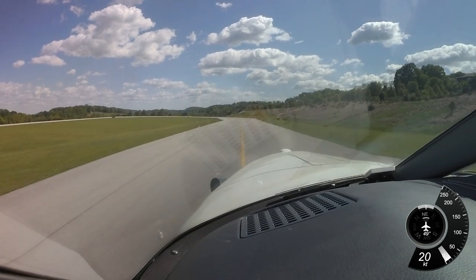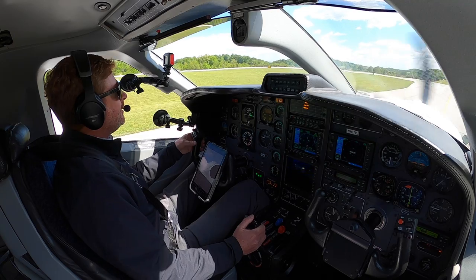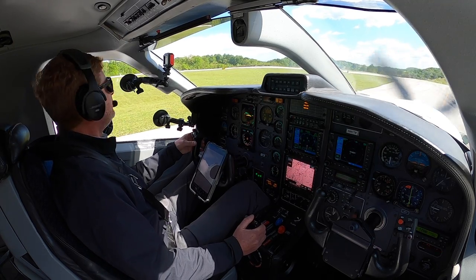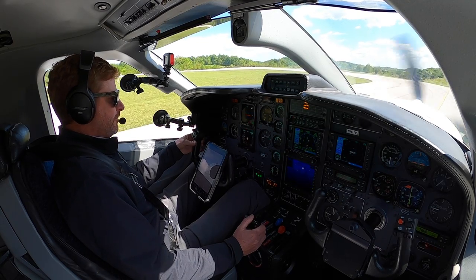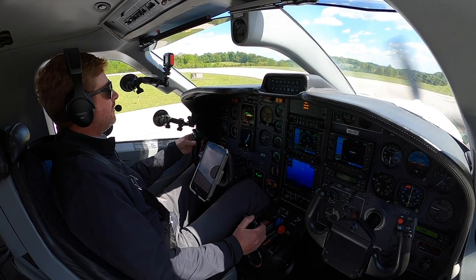So we'll pick up our IFR with Tri-City once we take off here. And here we're coming up on the end of runway 23. Greeneville traffic, TBM, we're taking off runway 23, departing to the southwest, Greeneville traffic.